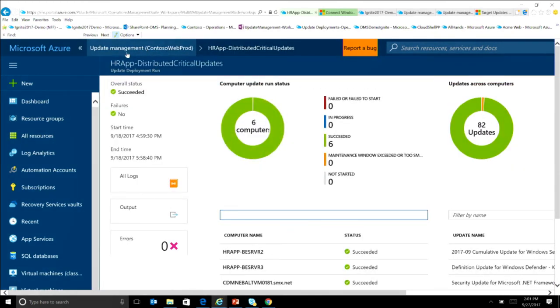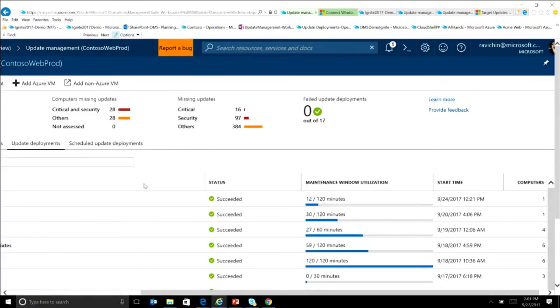Let me show you, I created a simple Amazon deployment where I want to patch my Amazon machines.